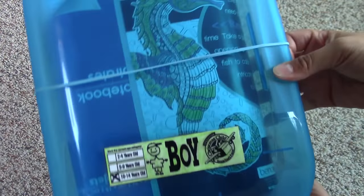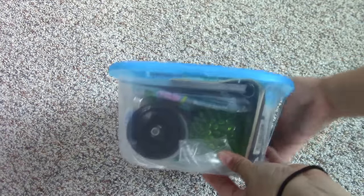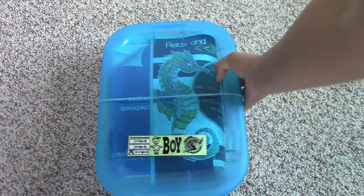So this is everything for my boy's shoebox, age 10 to 14. It's all packed up and ready to go.